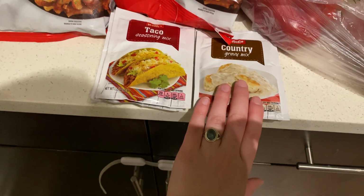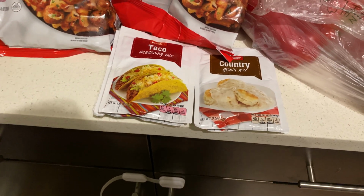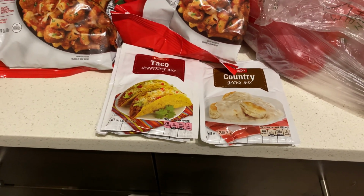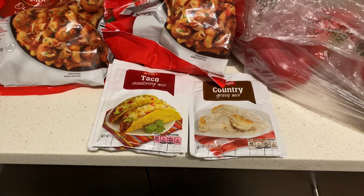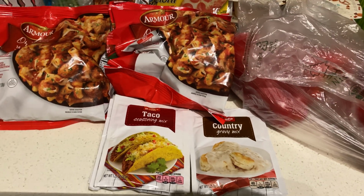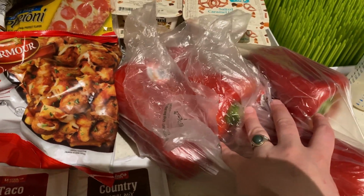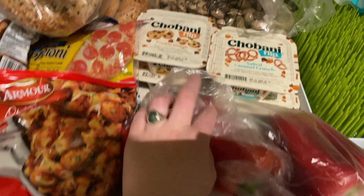It's pretty good. The country gravy mix was also about 50 cents. So I just like having some of these on hand in case we want to make biscuits and gravy, or if we want to have gravy on our mashed potatoes or other things. So I got some of those. The bell peppers were only 78 cents. So I got 4 of those for my husband. So I was super excited about that.